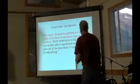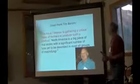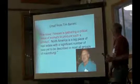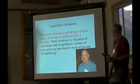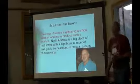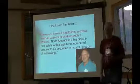Tim Baroni kind of summarizes it. He says, the issue I foresee is gathering a critical mass of workers to produce such a product. North America is a big piece of real estate with a significant number of taxa yet to be described in most all groups of macrofungus. Bingo. Without the numbers, it's just not going to happen.